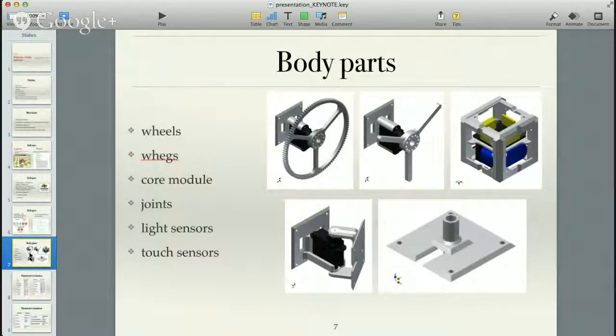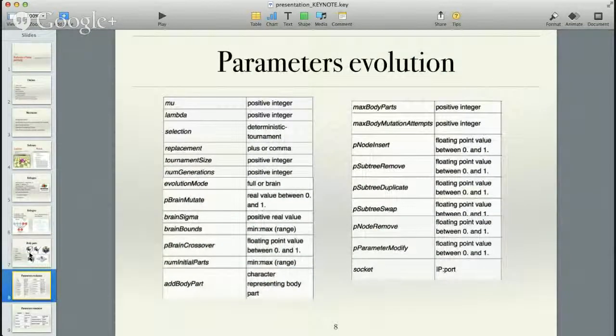Okay, so we showed you what the brain and the body are, and now we're going to explain a bit the parameters that we used. So, as I said at the beginning, there were two parts to the program. One was the evolution engine and one was the simulator, each of them coming with their own parameters. There were a lot of them that we could tweak, but we didn't have the time because it was quite a short project. So we only changed some of them. For example, mu and lambda are the number of parents and offspring.